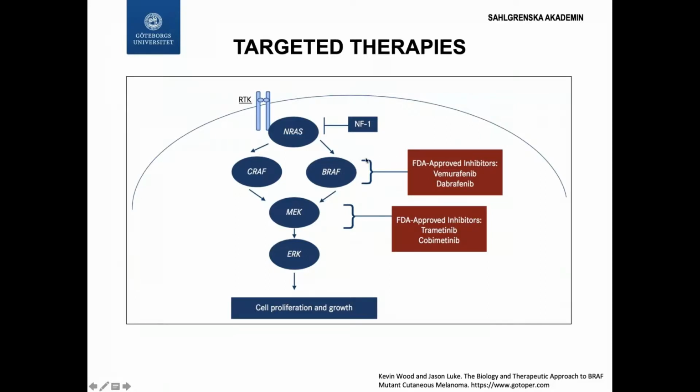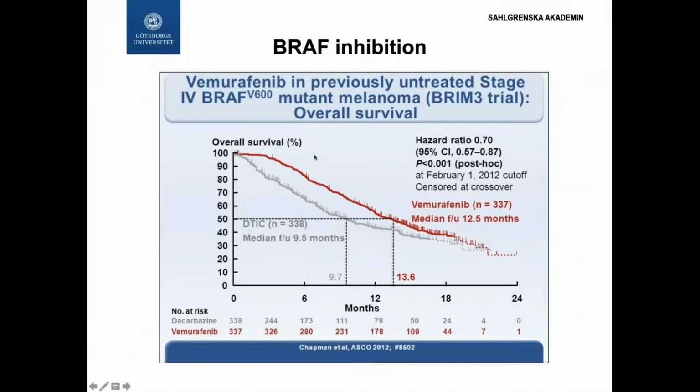And there are now several drugs that can target BRAF and also these MEK proteins. And the first one that came out was vemurafenib, and in the BRIM-3 trial, this is overall survival. They randomized patients to either receive DTIC, which is classical chemotherapy, or vemurafenib if they have one of these BRAF mutant melanoma. And then they could show that they have a prolonged median survival. However, most patients have an extremely good initial effect of the treatment, but then they get resistant to the drug, and then the tumor comes back.